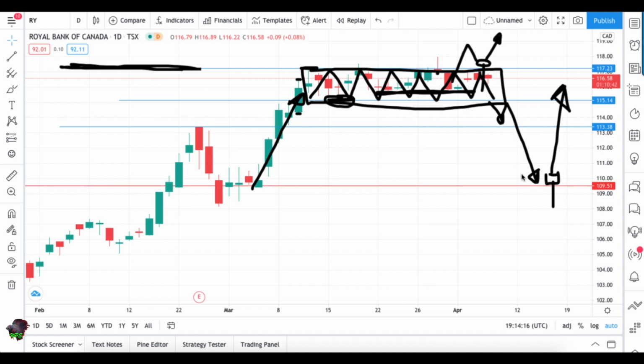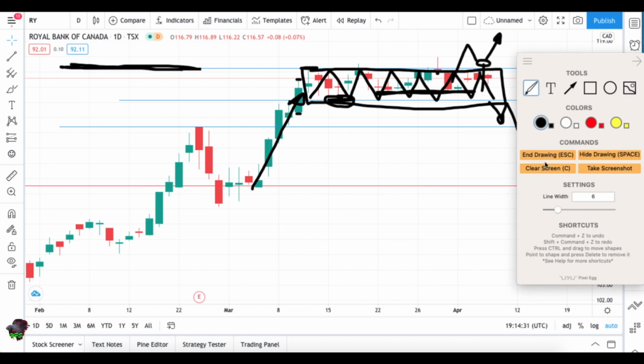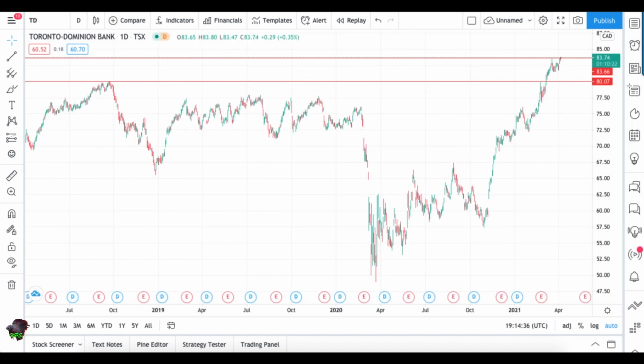going to happen. So at the moment, Royal Bank, even if you go on a stock screener, it will tell you it's a strong buy, I would suggest: stop, wait for the market to tell you what to do and where it's going from there. Okay, so that's how I see Royal Bank. All right, moving on. So let's see TD Bank.